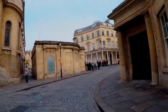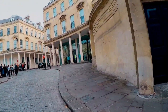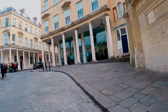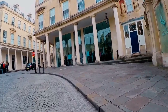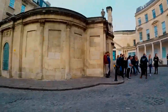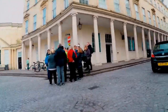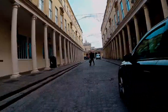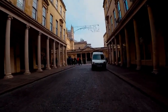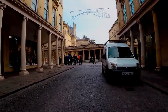So it's a very touristy place. So this is the new Bath Spa they built, and lots of tourists. And the other, the original Roman baths in front of us.